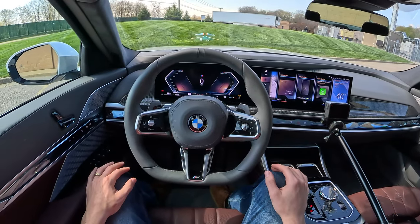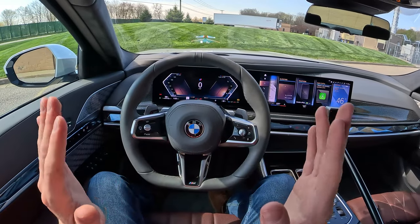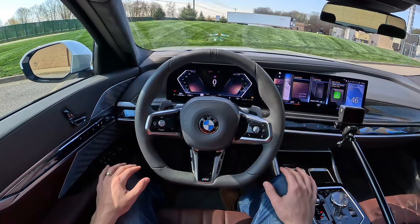We're going to take a look at how the infotainment system works, take a look at audio inputs, adjustments, controls, speaker locations, then we're going to head out on the highway and listen to these sample tracks while we're rolling, and I'll give you my thoughts at the end.